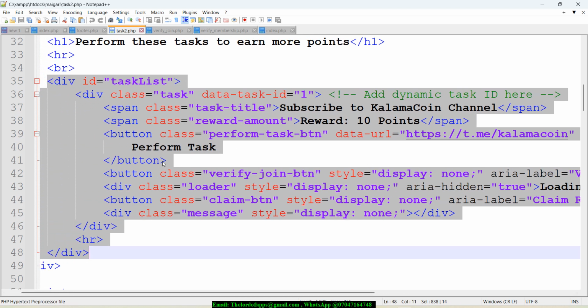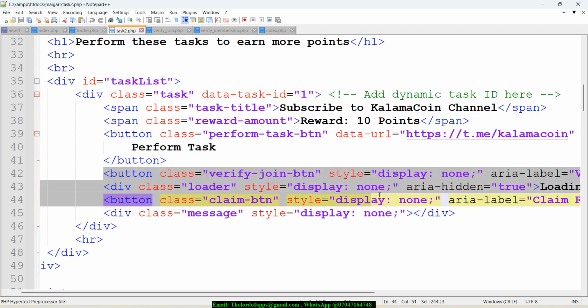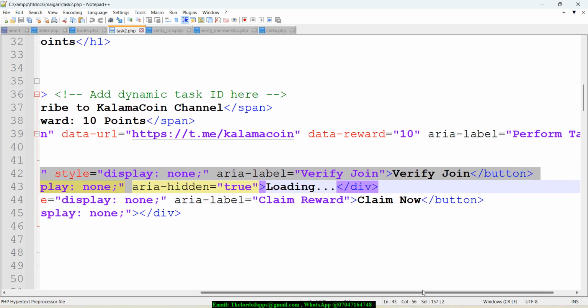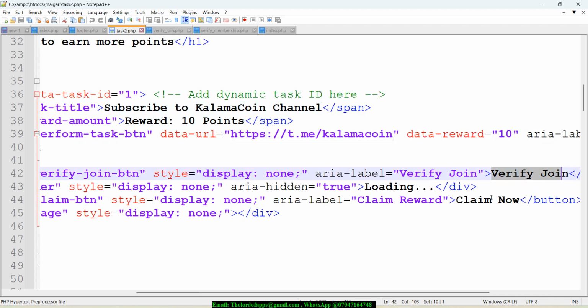at the time of displaying this particular one right here, these other buttons will actually be hidden. All right, so these ones will be hidden. As you can see, I have the display set to none, none, none right there. So that is it. This is after you have performed this task, this one can come up.